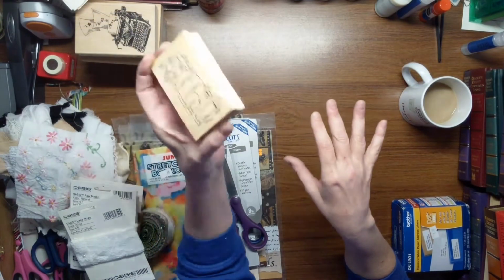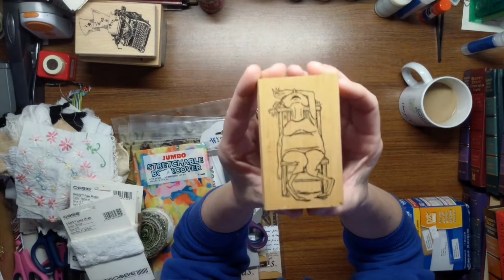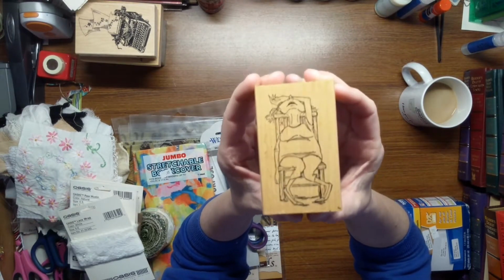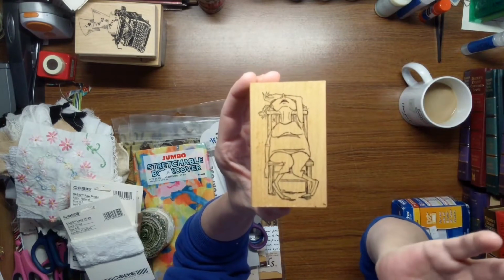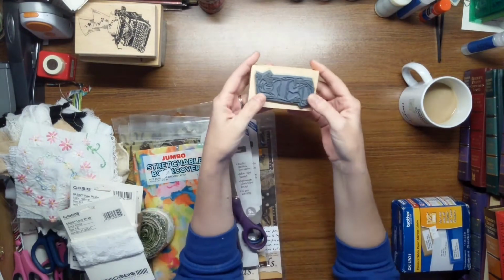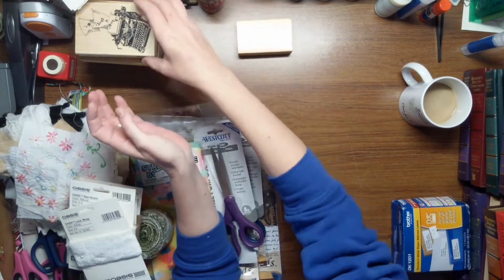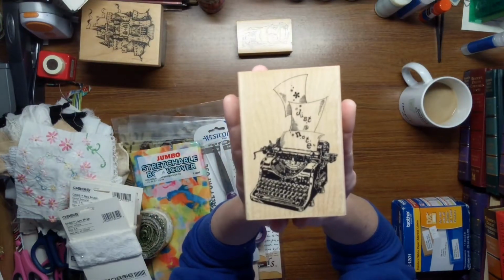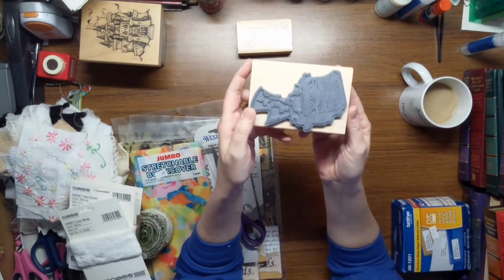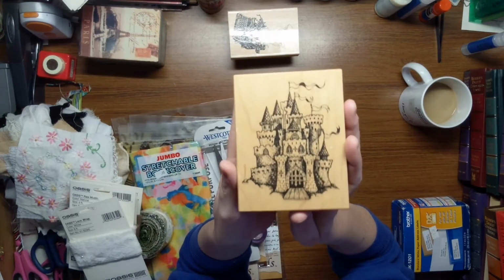So the first thing is this stamp. Look at her. Perfect stamp, right? She's like, oh my gosh, what a day. I love it so much. And these stamps are in great condition. So there's that one. And then, oh my gosh, you guys know how I love the old typewriters? Look at that. Gorgeous. Beautiful condition. And then, of course, I love castles. So they got me a castle.